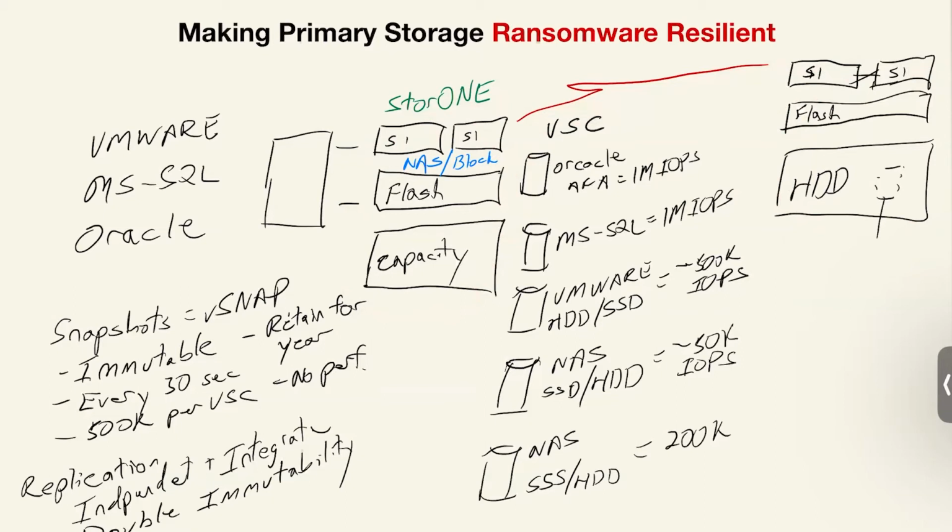Now, as I said, another big advantage is the configurations here can be different. So if for some reason you said, hey, I want all flash here, you could do that. So this could all be flash, and then on your remote site, we could replicate to a small flash tier and then a lot of hard disk drives if you wanted to keep your DR costs down.